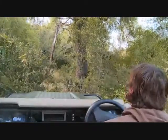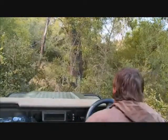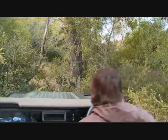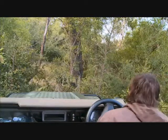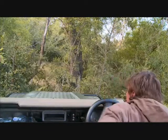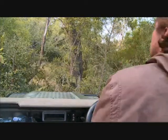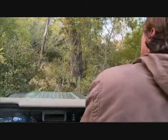Oh, it's disappeared. Let's go back down to the bottom and have a look if we can see from the bottom. Just double check here quickly. Go up the tree? No, he didn't. Sneaky leopard. He's not lying at the base of that tree. No, we'll have to go around to have a look.